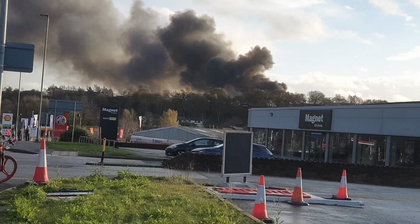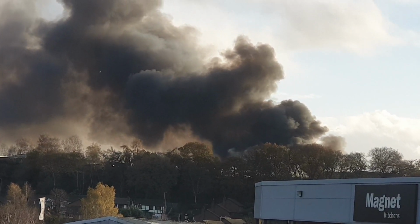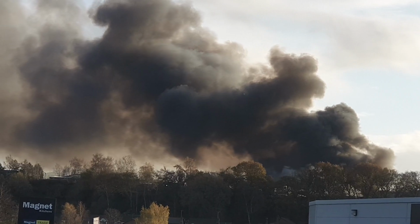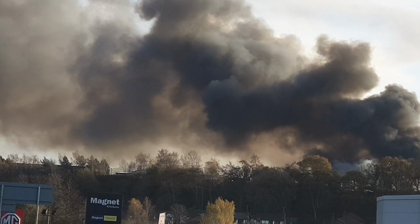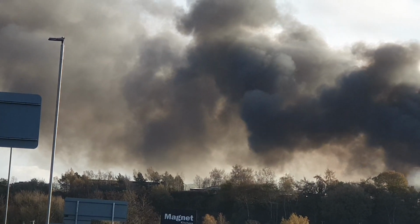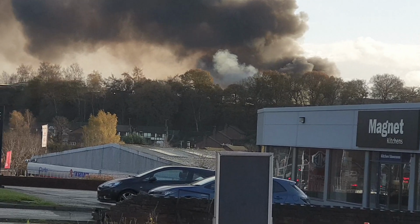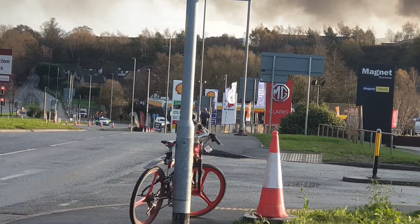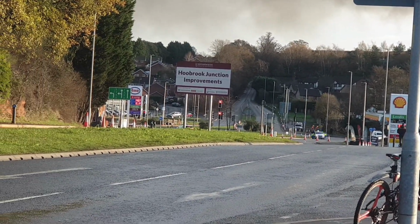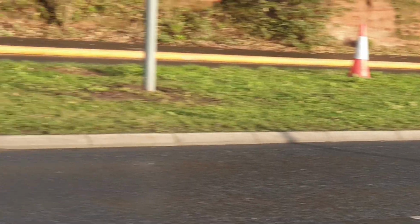Just see if I can zoom in a bit, I'm going to try and move on closer. But all the roads accessing it are shut, and they've got hoses going up from the canal, feeding water to the fire engines, I guess. But there's the fire. You've got the new island down there below. Well, the Shell Garage, Mobil, sorry. I think it was Mobil before.